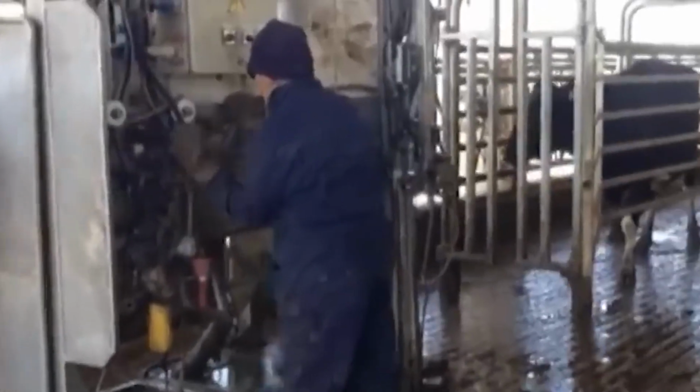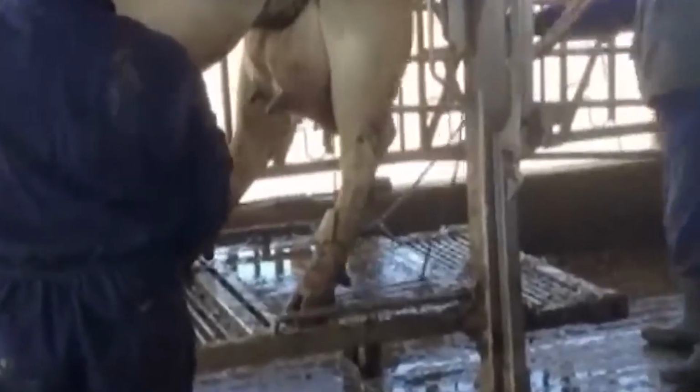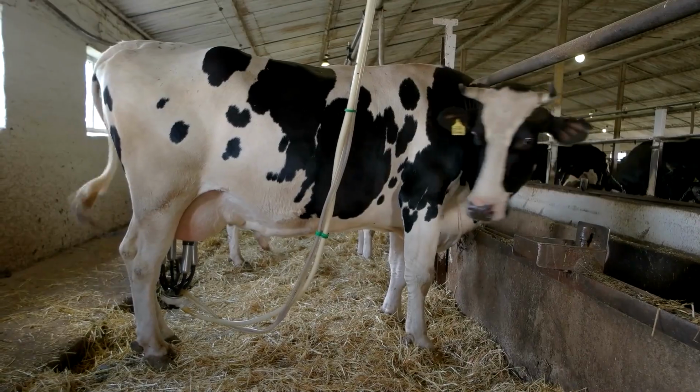Plus, it's super easy to use. Just lead your animals into the machine, let it work its magic, and your animals will be hoofing it like pros in no time.